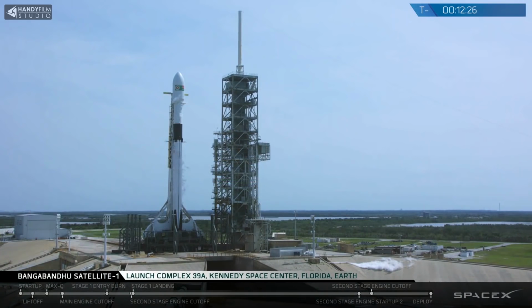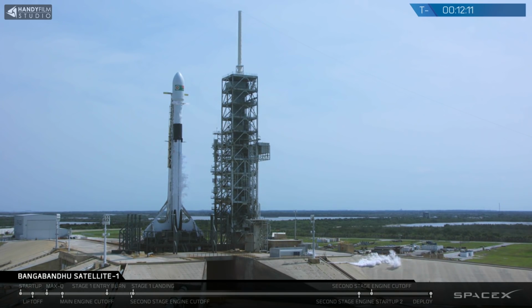It is May 11th, just after 1 o'clock p.m. Pacific time, and you are looking at a live view of the Falcon 9 rocket as it awaits liftoff from the SpaceX launch pad in approximately 12 minutes from now. Welcome to today's live webcast of the Bangabandhu Satellite-1 mission from Pad 39A at Kennedy Space Center in Florida.